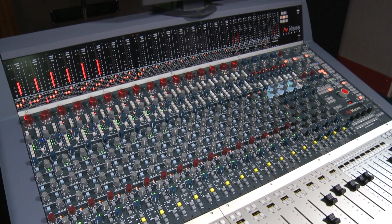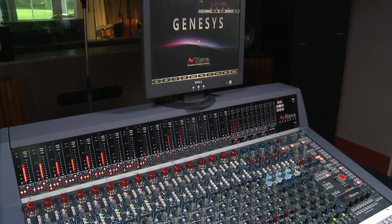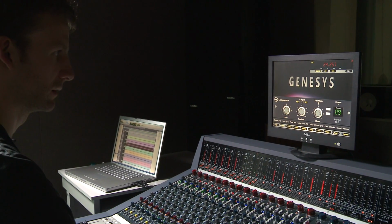As you can see, Genesys is a unique, affordable console for any studio environment, with the Neve sound and powerful digital control capabilities. And you can build a system to exactly match your needs because of the extensive options available. It's a hybrid approach: analog signal paths, mic preamps, EQ, dynamics and mix bus, and digital control and connectivity to the top DAWs. It doesn't get much better than this.